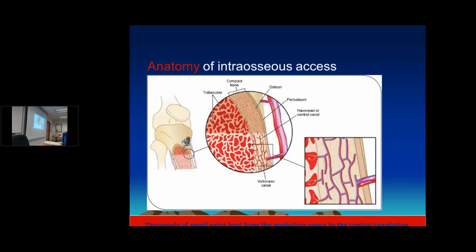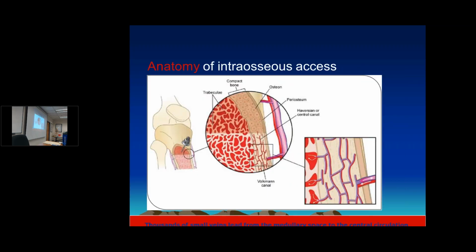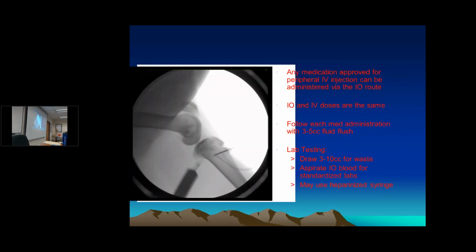Just showing exactly what we talked about, the idea that it goes into the bone marrow. And whoop, come back to this. Come back. There we go. So the idea is going into the bone marrow so that fluids start flowing all the way. We'll talk about this. I'll show you a video here in just a couple of minutes that, into the humerus, the fluids can run very, very quickly back into the heart.